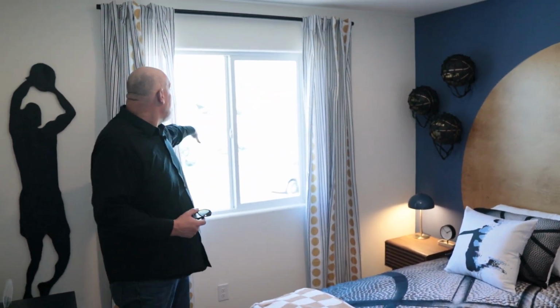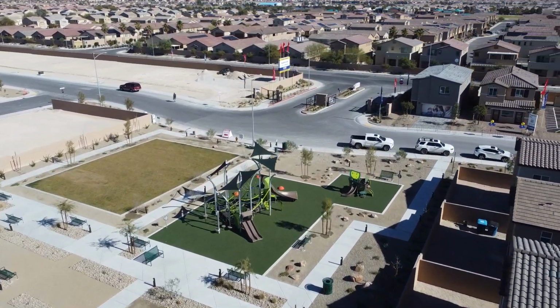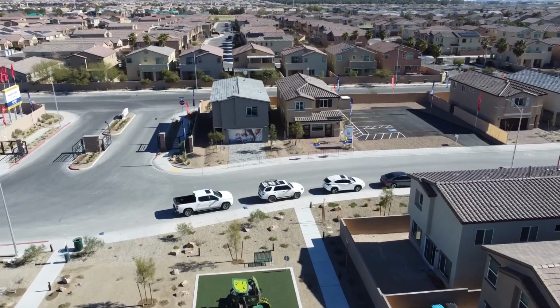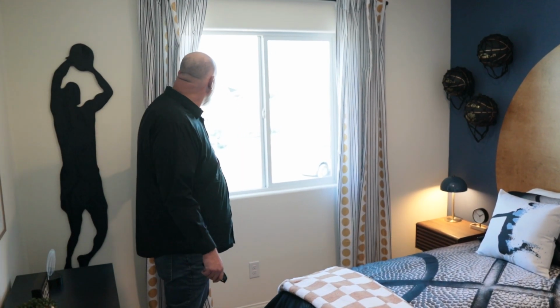All right, about the same size. Again, beautiful view to the community park. As you can see out the window, again, this is new construction, so you are going to have to deal with that if you're okay with that. But they have a park, it looks like they're going to have a dog park as well. And then again, beautiful views to the mountains.